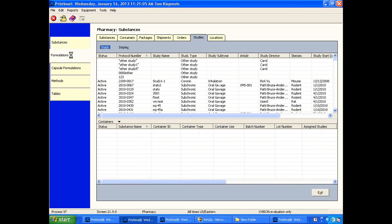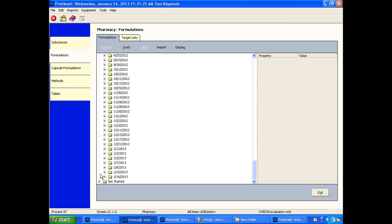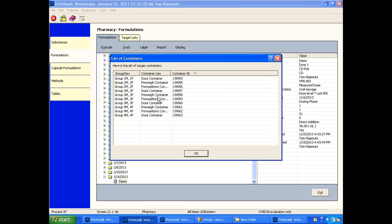Within pharmacy, we have the formulation module, which is where we actually do our mixing of substances. And so here we have a target list, which is the calculations, and I just go into a target list that I started just to show you the screens for formulations. Here we define our groups that we're going to do our formulations. These are the containers that we're going to formulate.